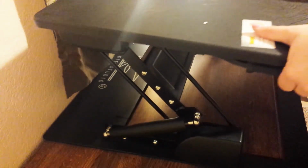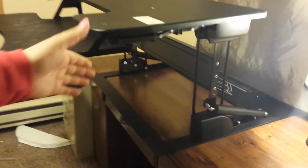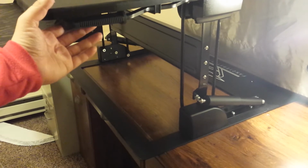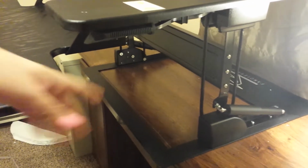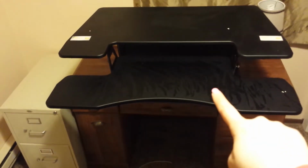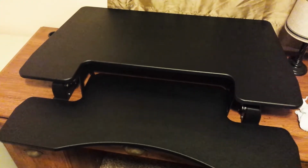It says to squeeze a lever to lift or lower, and that means to squeeze outward. This is a lever. You pull from here out on both sides, this side and that side, and it lifts up. We give it a quick cleaning, get all those streaks and see how it does. So as you can tell, there's no streaks, no stripes, no residue left on there.